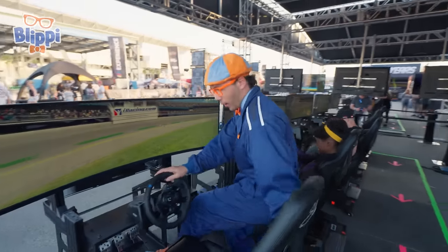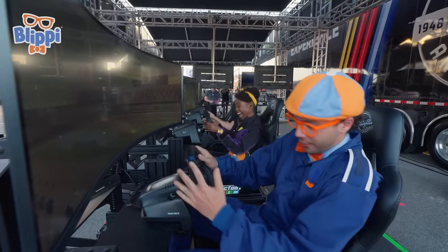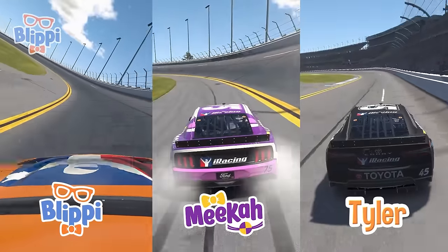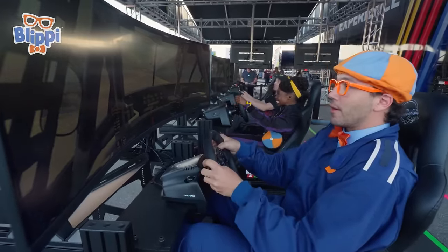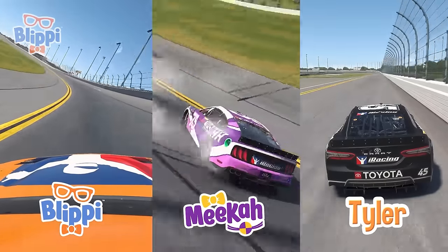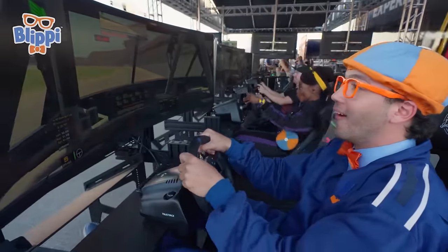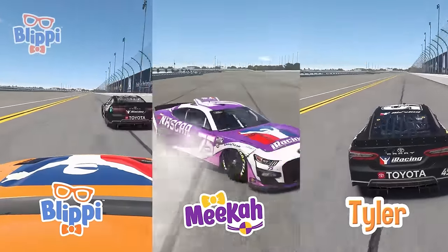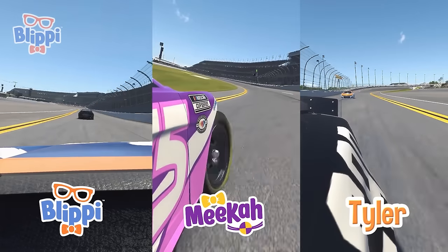Here we go. I can't believe we get to race an actual race car driver. Here we go. I'm going to win. Great job, Tyler! Great job, Blippi! Are you guys on the racetrack going the right way? We are! I don't know! I am definitely going the right way. I'm doing my best. I'm struggling over here. But it's still fun. I think I'm right behind you, Tyler, but not sure. I see you back there.